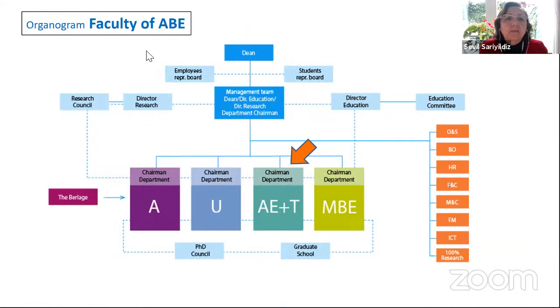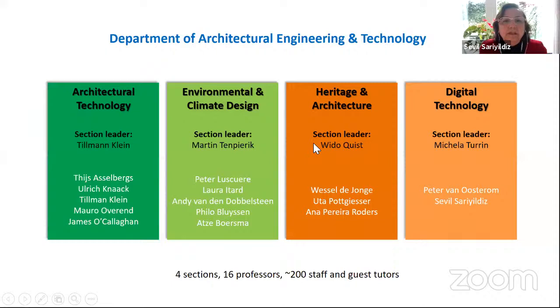The organogram of our Faculty of Architecture: we have four main departments, which are architecture, urbanism, architectural engineering and technology, which we belong to, and management in the built environment. In the building technology department there are four sections, and we are part of the section Digital Technology, which was established this year. Dr. Michela Turrin is the section leader of that section. And we share this section together with Professor Peter van Oosterom, a specialist in GIS technology. We have around 16 professors in our department, I think it has now become even more, and around 200 staff members and guest tutors in the department.